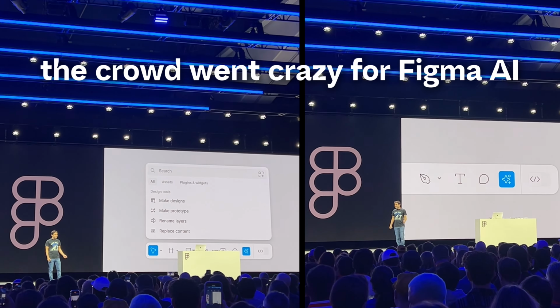This is our new actions panel. And actions can do all sorts of things. It can help them with obstacle positioning, resize here. It'll automatically snap to fill.